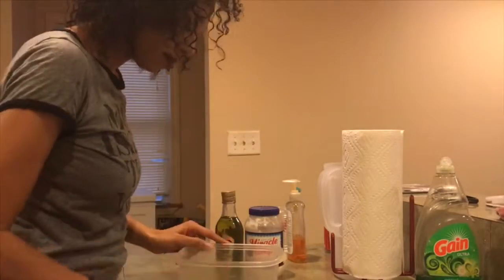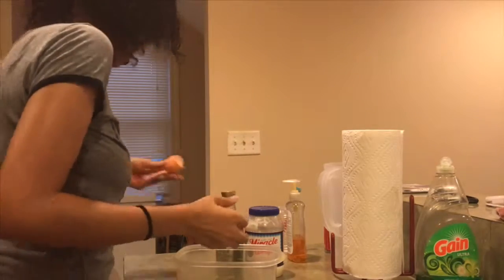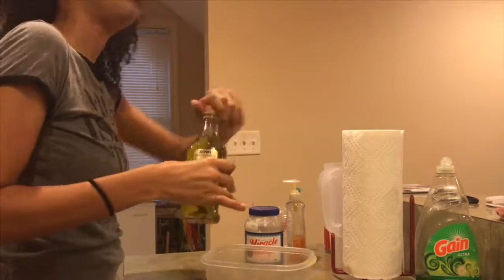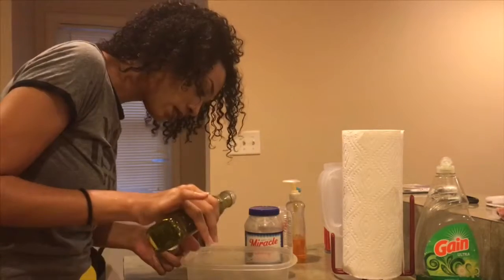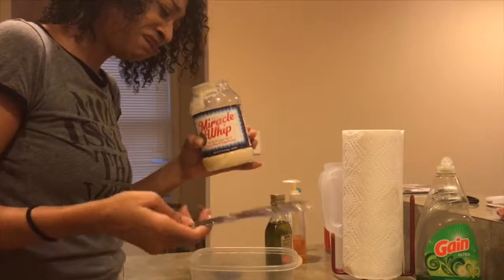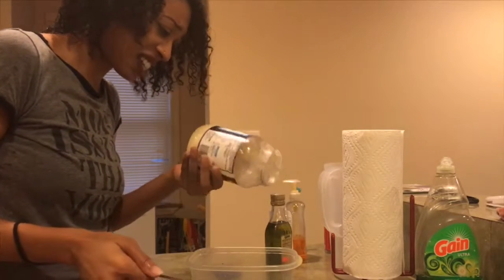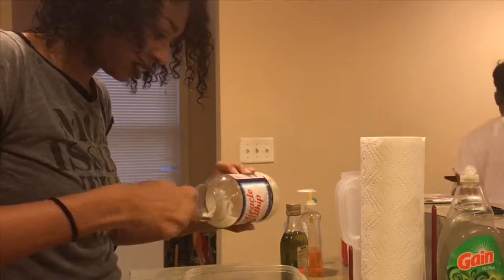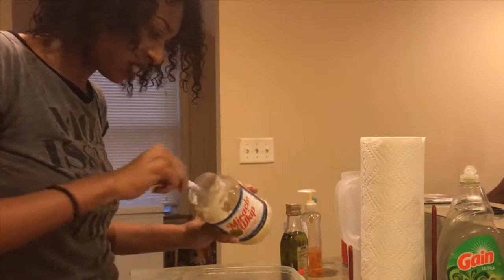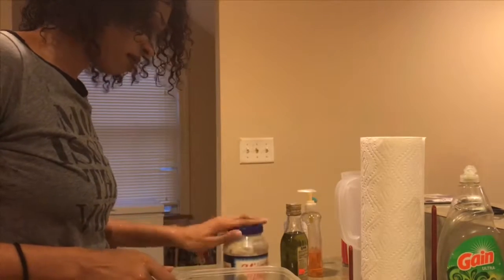Eggs act as an effective conditioner. It adds shine to your hair. Olive oil is an amazing elixir for making your hair stronger. And honey helps keep your hair hydrated, and vinegar is responsible for treating hair loss. So you can use them regularly to make your locks a whole lot stronger and healthier. And today we're going to test that claim.